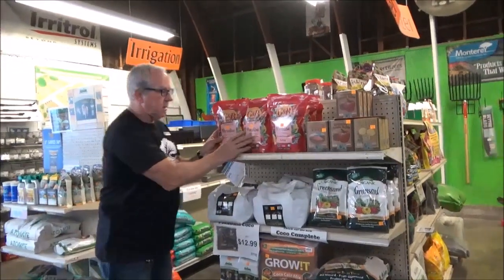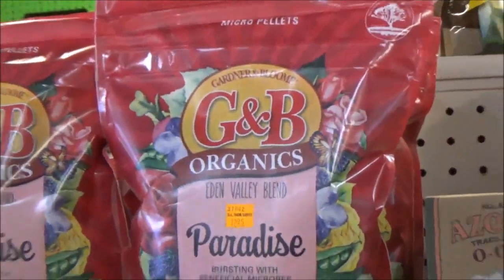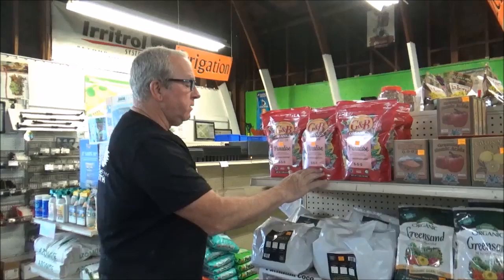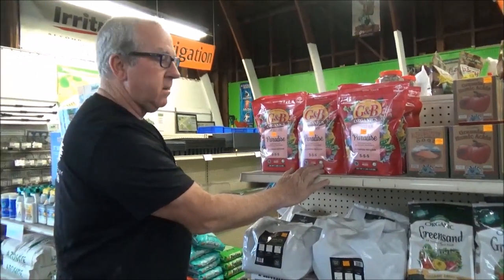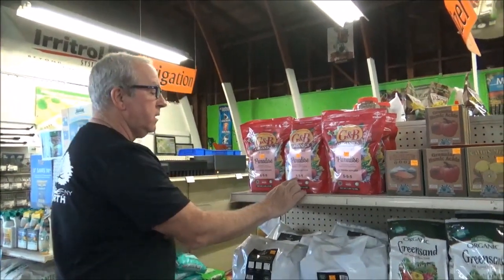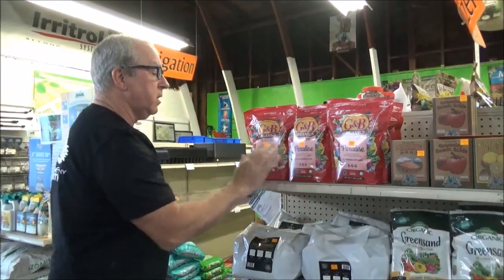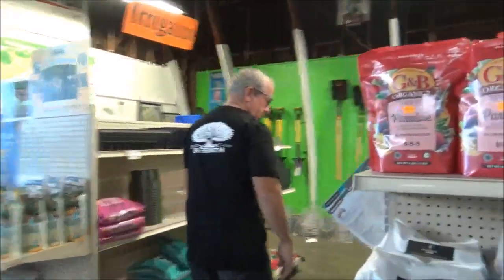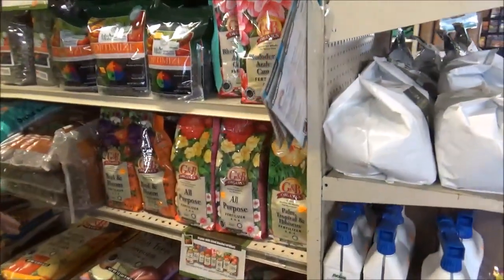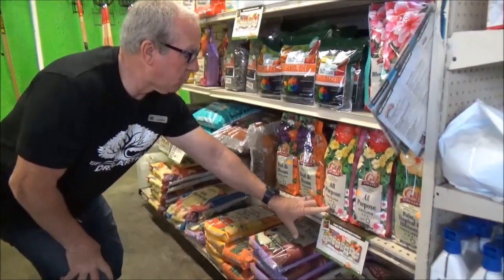We carry G&B. They're organically certified with OMRI, but they also have another certification called CDFA, which means California Department of Food and Agriculture. So when you see CDFA, that's even a higher organic standard, and G&B achieves that. This is their Paradise fertilizer, which is pelletized 5-5-5, nitrogen, phosphorus, potassium. It's all organic. And we do carry other G&B products in 12-pound bags, 4-pound bags. Everything they make has OMRI and CDFA.